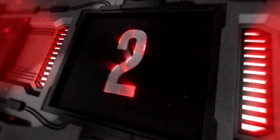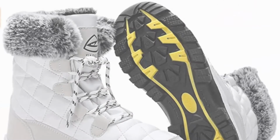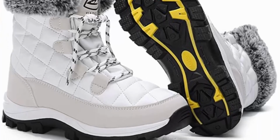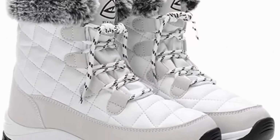Top 2. Women's snow boot with waterproof lace-up, mid-calf, outdoor winter, deep tread rubber sole, imported. Durable rubber sole ensures you walk stably. Waterproof leather makes shoes dry and comfortable by blocking snow, rain or other liquid, and easy to clean.